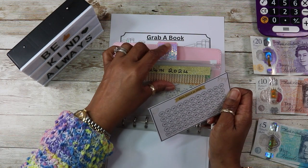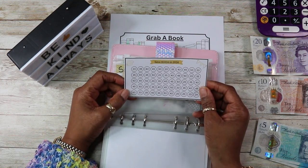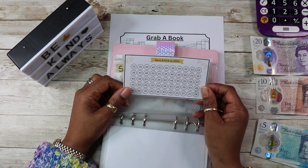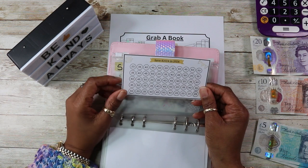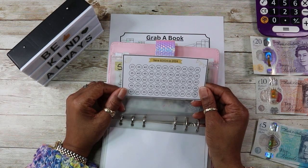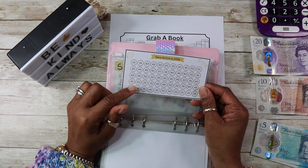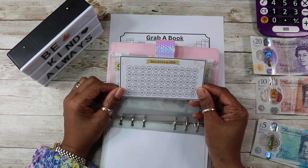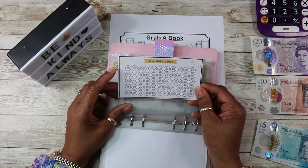Right, I had fun doing this one last year. Save 2023 in 2023. It was amazing. I loved it. And I have decided to do it again. Save 2024 in 2024. And this is from Magdalene Budgets.